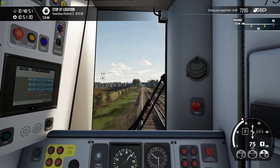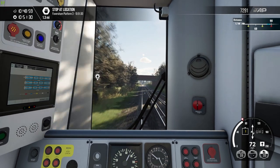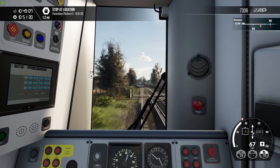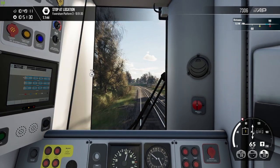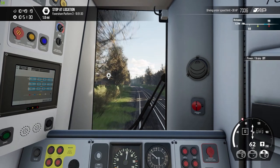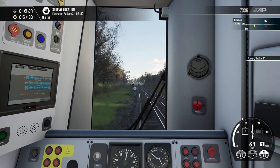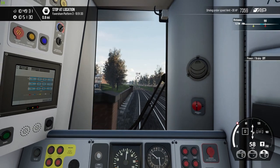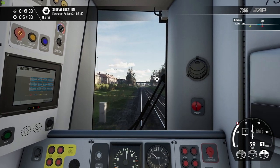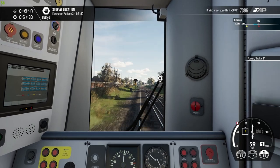Right, 1.5 miles, we've got our stop coming up. Start slightly slowing down because we've got a 60. There we are, we made it. Easy. 0.7. Right. Start slowing down now.